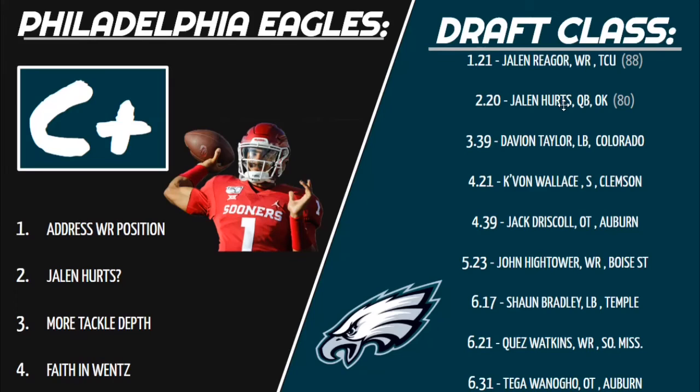I also really liked what they did throughout the rest of the draft. Their first two picks were questionable to a lot of people, but the rest of the draft, Davion Taylor is a very fast outside linebacker. Some guy that could play a spy role really well. He'll take some time, but he's raw. He has a lot of potential. Kary Vincent... Kavon Wallace is a beast. Great safety. I'm a big fan of his. Driscoll, like you said, can slide in. He's a good depth player.